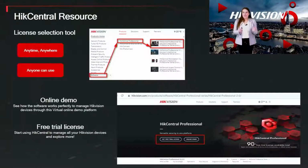We want to make it easier for you to quote HikCentral on your installs. We want to make it a more efficient process. We want you to be able to use this. It's such a great software. So what we've introduced is the license selection tool. Now, I would always say, please get in touch with your BDM or speak to your distributor. We can help you build that quote. We can help you with that project. There may be other licenses that we can suggest. So please do let us help on those projects, but there is also the license selection there if you need it.